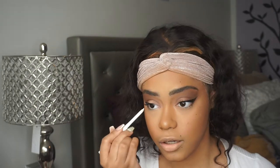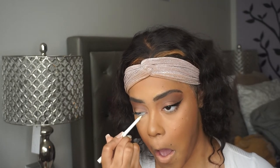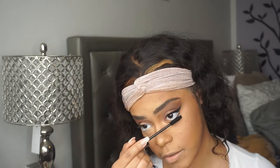And I'm just gonna apply that to my waterline. I love doing this. It really opens up the eyes. I like to do it from the outer corner to the inner corner. Like so, and then you can see the difference. Pay attention. You see it really opened up the eyes. And then I'm gonna take that same Lash Perversion mascara and apply that to the bottom lashes. Next, we're gonna go into lips.